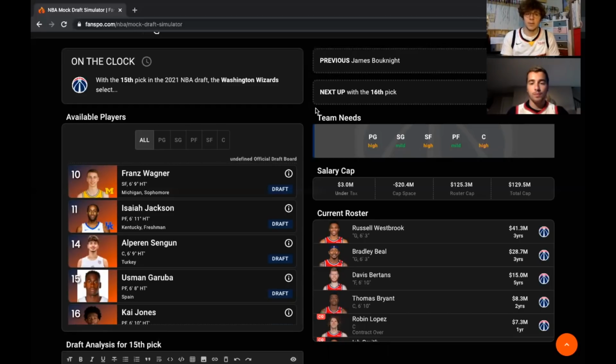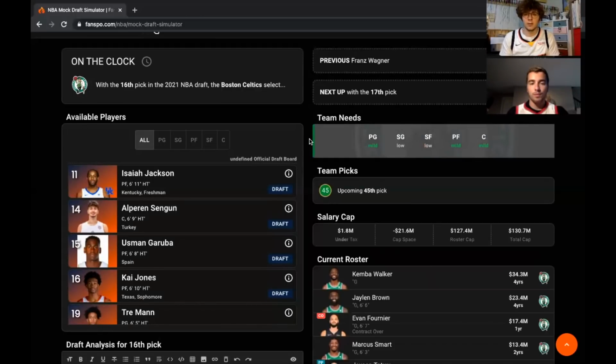But at this point, I'm going to opt for Franz Wagner here at pick 15. I think this is solid value for him. I'm not as high on Wagner as other people are, but he's someone who can possibly be a multi-position defender in the NBA, brings underrated athleticism and also toughness into a team that badly needs it.